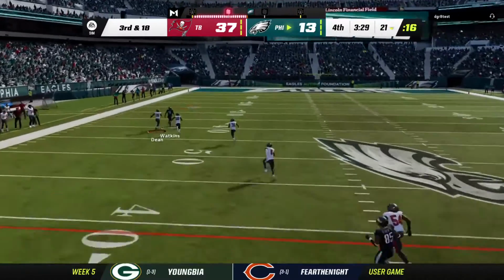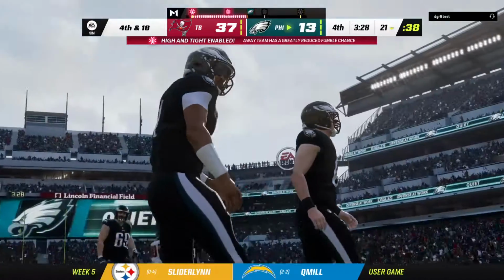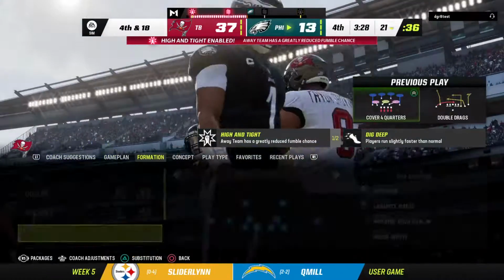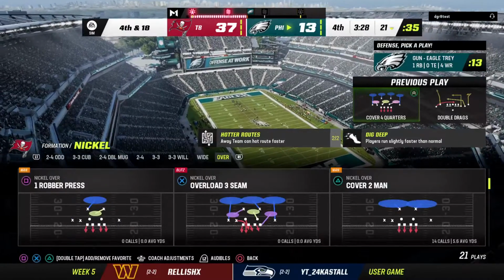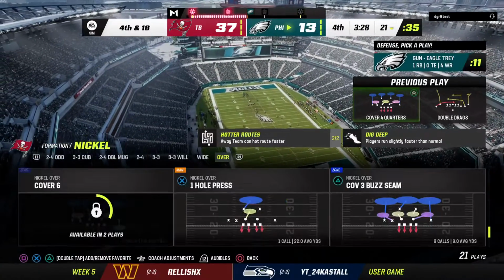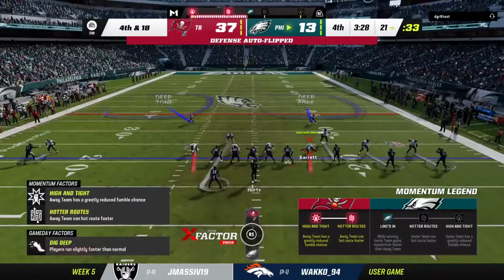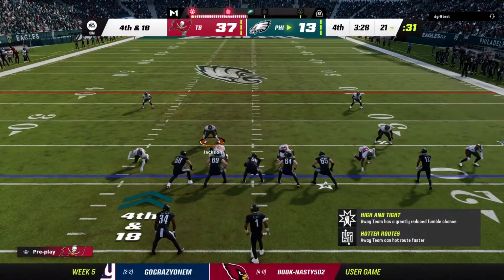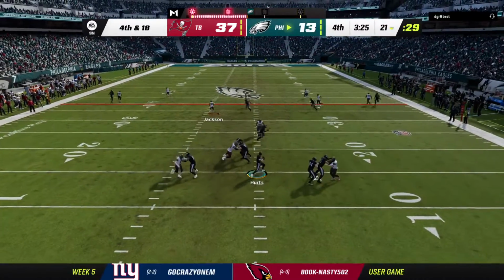He's going to look deep for Watkins. And unable to connect, incomplete. Now give them credit, they took their shot, but it's going to bring up 4th down. And that's another play that's painted the picture of this game overall. It's been a blowout. It's been continually fueled by big turnovers and stops for one side and an inability to advance the ball from the other. They'll try and throw for it with Hurts.